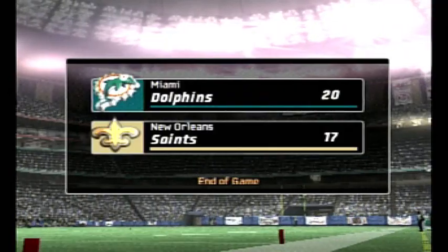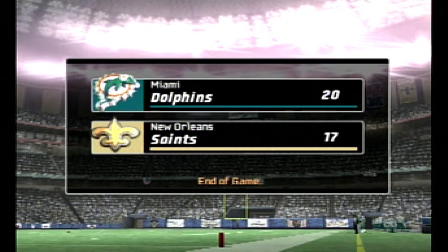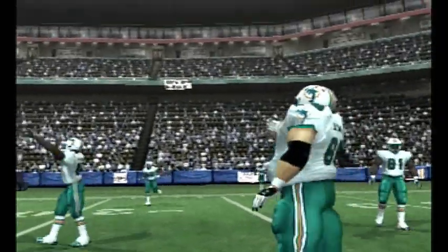We've come to the end of this one, and the score is 20-17. This is Al Michaels with John Madden saying goodbye for EA Sports.